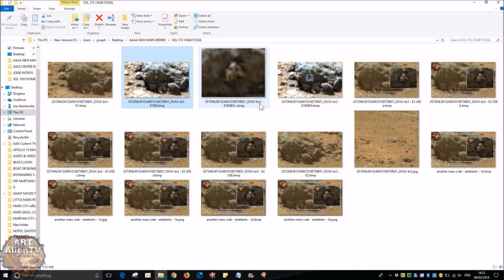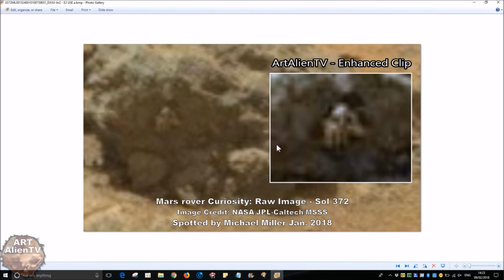Let me show the other enhanced clips I've got. I basically made a little mini montage with a raw image, and it's pretty clear. Even though it's small, this thing is probably less than an inch across, maybe only a centimetre. It's actually fairly clear in the raw image, which is why I liked it, because often people send stuff in and you really can't see anything. If you can't see anything in the raw image, it's probably not there.